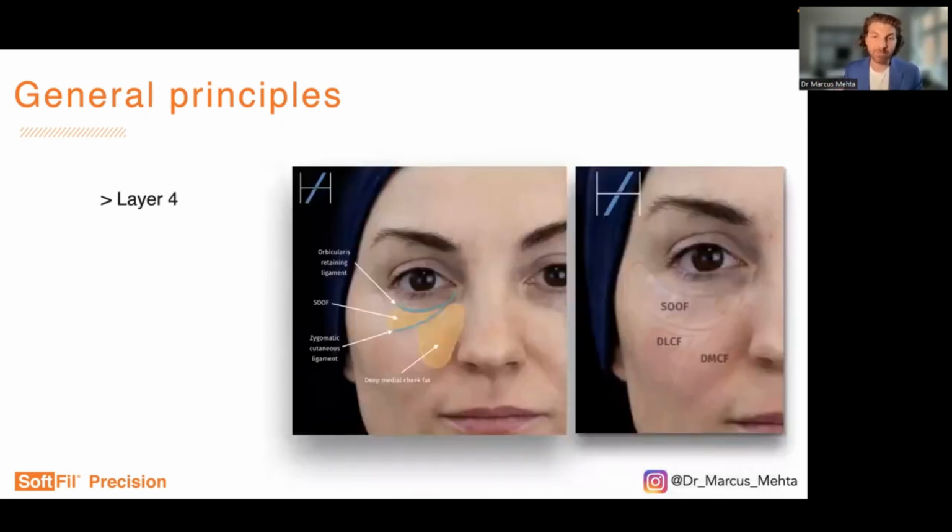Moving from deep to superficial, you've then got layer 4. Now, layer 4 is the deep fat. And the deep fat is a really important target when we're treating, because it is truly the area that atrophies and we lose volume from in this layer. So layer 4 is a key target, in particular for cannula use. We'll talk a little bit more today about how you get into those various compartments.